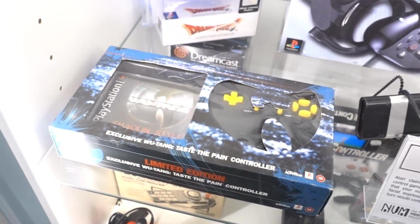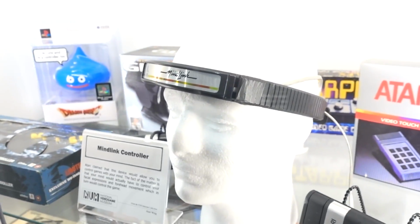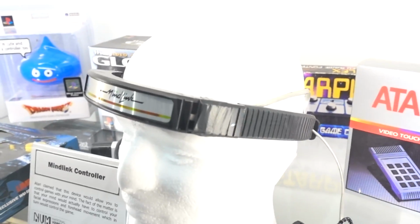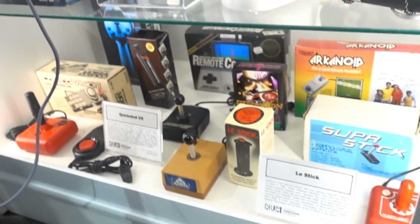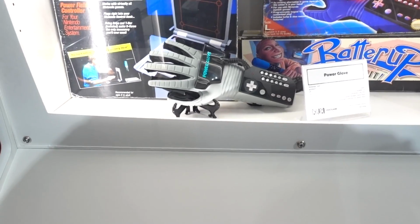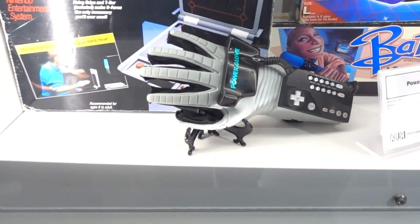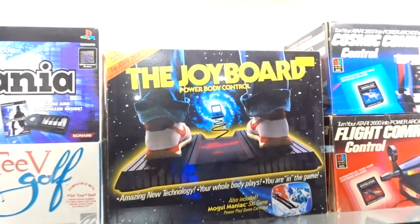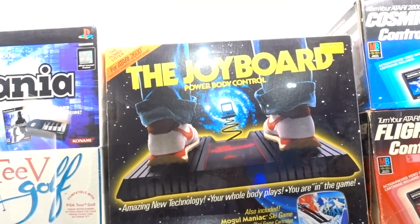Is that the Wu-Tang game down there with the Wu-Tang controller? Why, yes it is. Mind Link controller? I can almost guess that didn't work out too great. It's got electrical tape on it too. They had to salvage that. So much awesomeness. We got the Power Glove right here. The Joy Board. I remember that too.